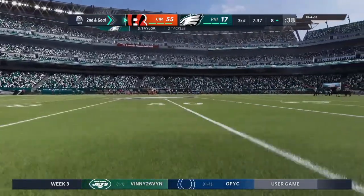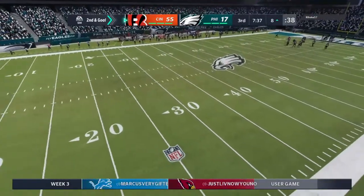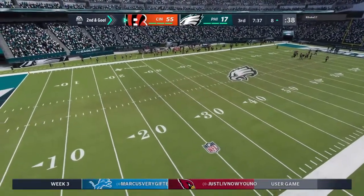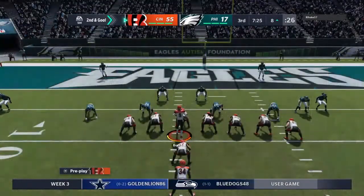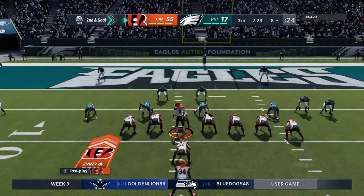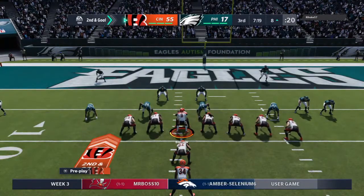No gain on the play that time, and it sets up 2nd and goal. Leads to 2nd and goal at the Eagles' 8-yard line. Nothing on first down, so the ball remains at the 8-yard line. 2nd and goal.